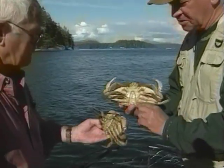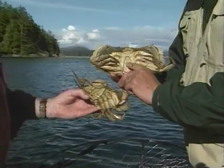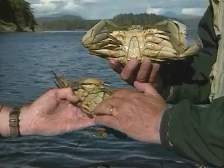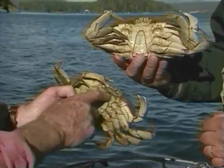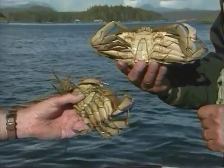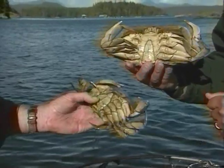One of the things that we wanted to show our viewers is the difference between a male and a female crab. This long, slender stem here in the bottom shell indicates a male, and the broad, wide one, shorter and broader, is a female. That's where all the baby making goes on. Right. So we're going to turn the females loose. We're going to keep these big 6.5 inch, 6 3/4 inch males for dinner.